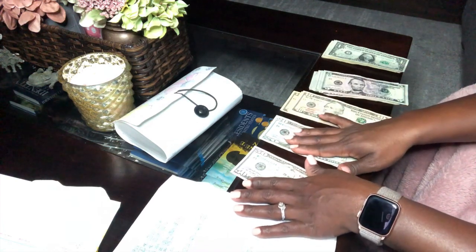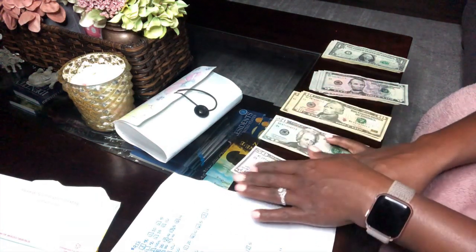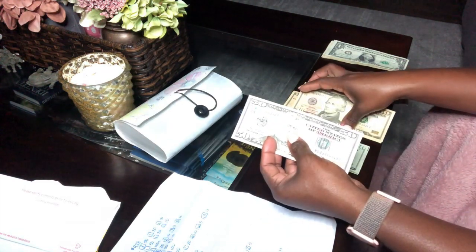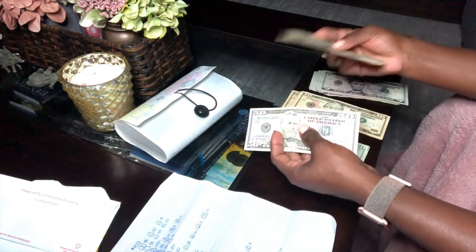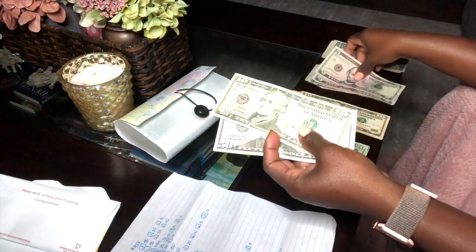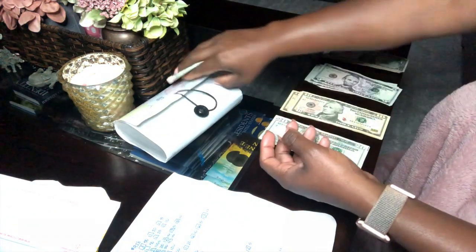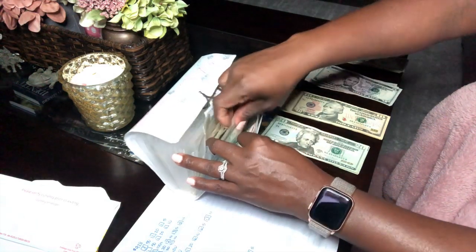All right, and so next up is Baby Girl's gymnastics. Gymnastics is going to get $65. We cut her down, and you'll see in a little bit what we're able to do with the balance, because this was getting $110 before, but we've cut it down. So she's going to get $150, $110, and $105. And I'm going to fold that, and that's going to sit in the front of hers because her savings sits in the back.